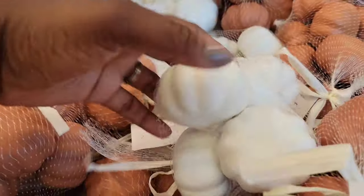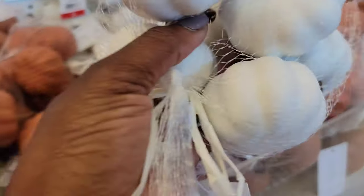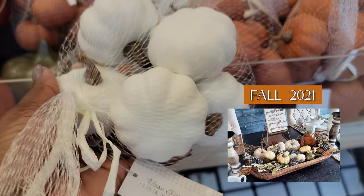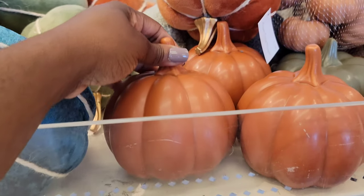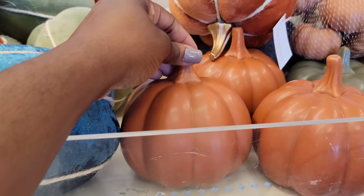So here is a bag of white decorative pumpkins that can be used in a runner for your fall tablescape. I like to place these on my place settings for my tablescape. They're very miniature. And over here, there are the breakable decorative pumpkins. These are $5 and I like to place them in my foyer because they are a bit bigger in size.